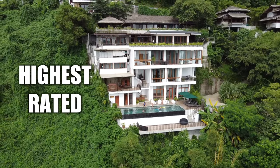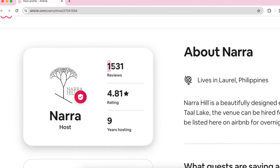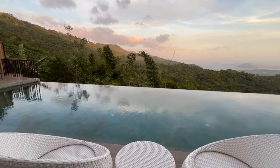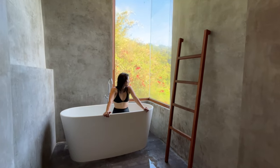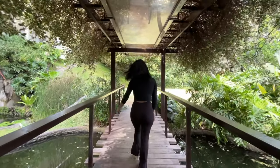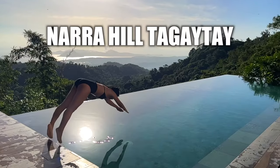We're staying at the highest-rated luxury boutique hotel in Tagaytay. It's got over 1,500 reviews on Airbnb, and it still maintains that 5-star rating. Celebrities book here, socialites book here, people even hold their weddings here. But the question is, is it worth the hype? Today, we're taking you on a virtual tour of Narra Hill, Tagaytay.